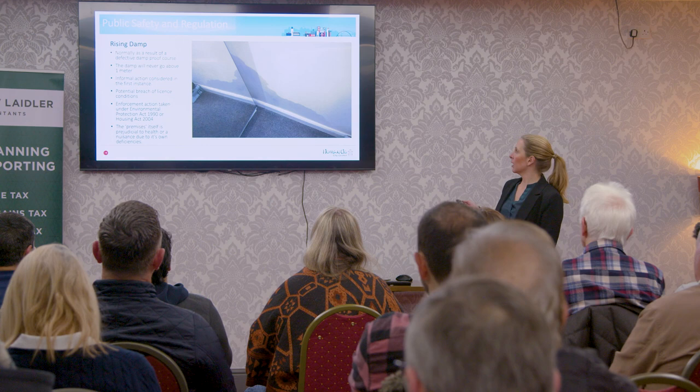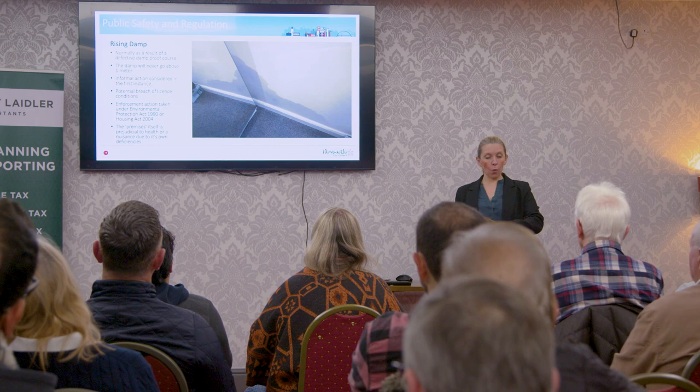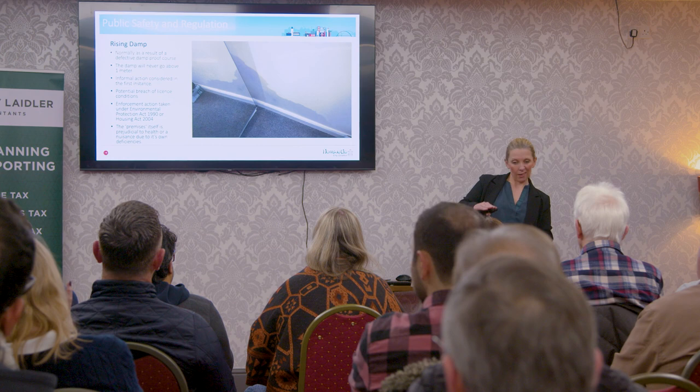So, rising damp. This normally occurs when there's no DPC, damp-proof course, or it's a defective damp-proof course. And it only ever goes to one meter high, because at that point gravity kicks in and it equals out. So if you have damp along the bottom of your wall on the ground floor and it only goes to half a meter, a meter, that's rising damp. You can't get rising damp on the first floor.